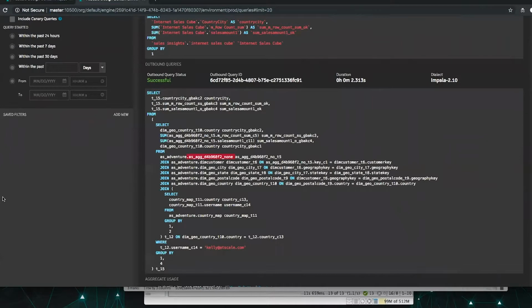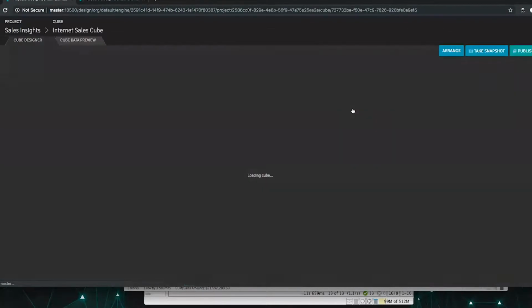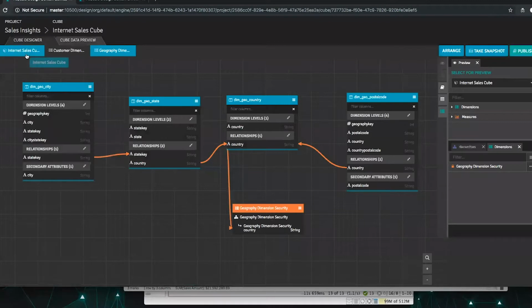So what's next? The next thing we want to do is enforce column level security. What if we want to not allow Kelly to see certain data elements? All right, so let's take this a little step further. Let's go back into my cube here and go to the main canvas.